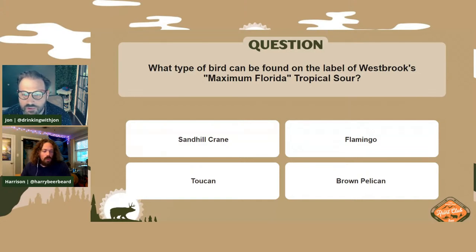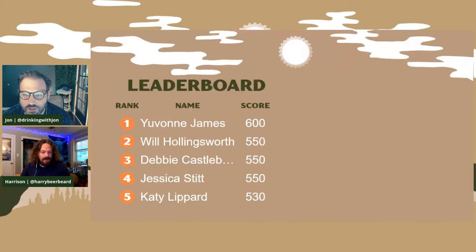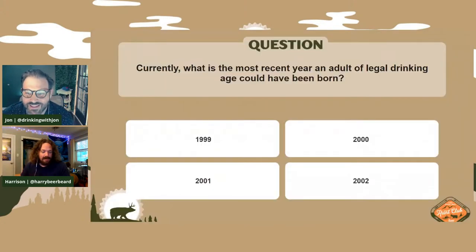Maximum Florida is a great beer. Great name. Yep, great beer. Great news headline. Don't overthink this one. Don't overthink it. Maximum Florida. The bald eagle. Yellow held. Good. Flamingo. I think Flamingo is the state bird of Florida. I have no research done on that. The state bird of Florida is a New Yorker that visits for six months. I was going to say, right? Yeah. Someone from the Midwest who has a condo in Naples.